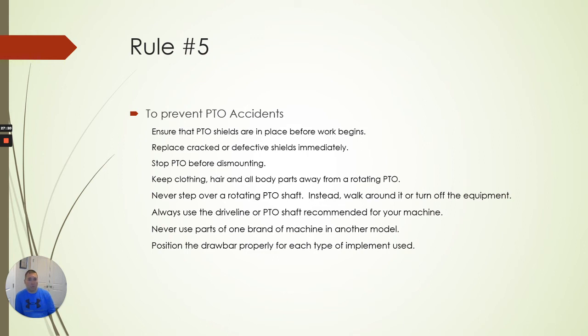Always use the drive line of the PTO shaft recommended. You can buy a replacement PTO shaft, and there's different torque, different RPMs, all those things that the tractor manual will tell you. If you get too small of a PTO shaft, it'll break. So you have to get the right shaft that's recommended for that torque, the RPMs, all those types of things. So never use parts of one brand on another.